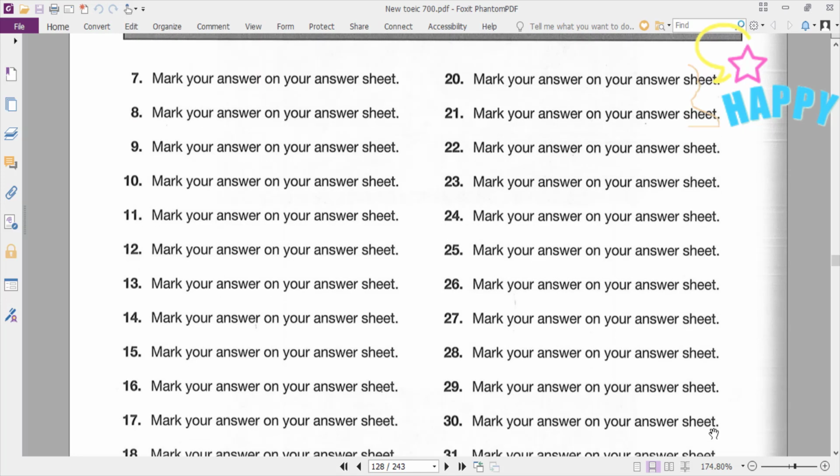Number 7. Who is interested in working overtime this weekend? A. It won't go over well with them. B. I don't mind coming in on Saturday. C. Jason's meeting his friends on the weekend.